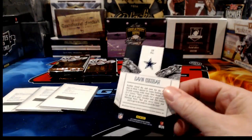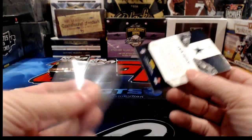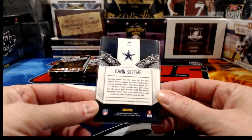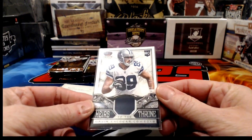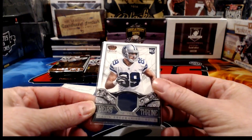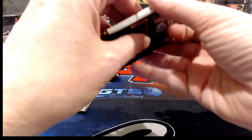My experience has been that when somebody is that unhappy, when nothing out of the ordinary has happened, you're not going to be happy no matter what happens. So I'll be happy just to refund you. This is to 299, Gavin Escobar for the Cowboys.